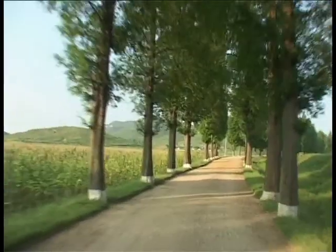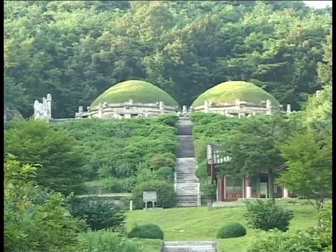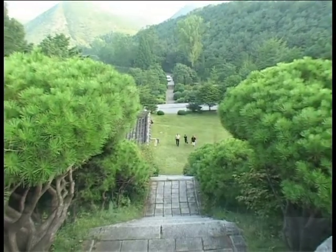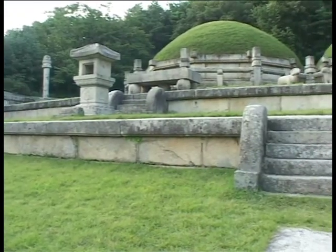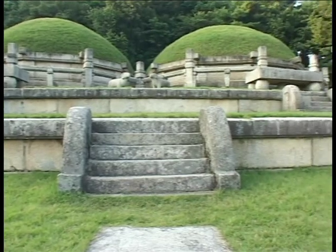A short drive through the traditionally farmed countryside, we come to the twin tombs of King Kongmin and his queen. The Queen was buried first on the right side in 1365. The King died 9 years later and was buried on the left.